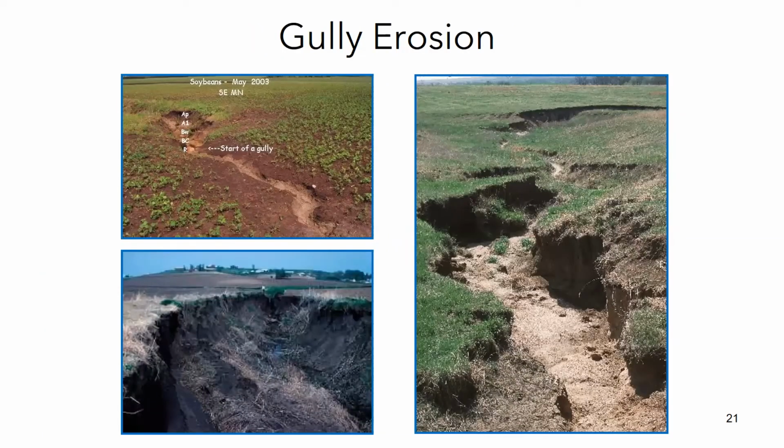Gully erosion, just a few examples of that. These happen in the topographic convergences in landscapes, and they'll tend to keep on eroding unless they're stabilized, and just continue to get bigger and bigger. I'm not sure if you can see it, but in the picture on the lower left, the really big gully, there's a man, you can see a white dot in the background, just to give you an idea of scale. That's an adult man standing at the top of that gully. So really large soil disturbance there.